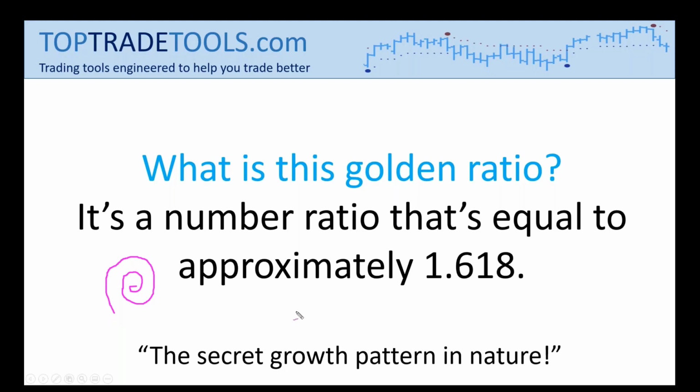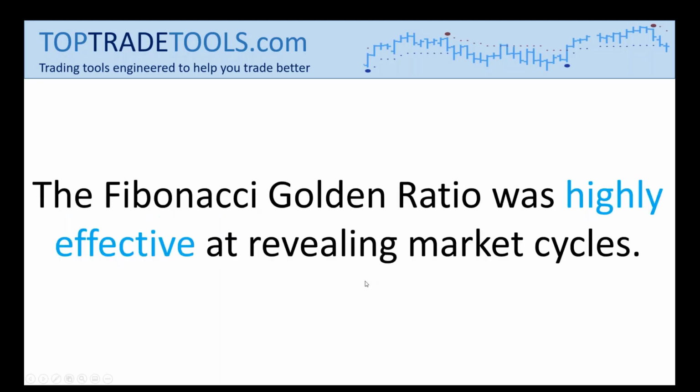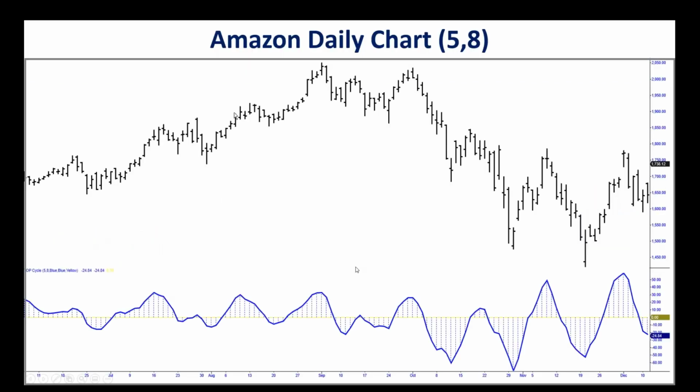It's really interesting. So I thought this would be an interesting number to use in terms of tapping into potential behavioral patterns that we might find beneficial, right? And I found that it actually works pretty well. My team and I looked at this and determined that the parameter settings using the Fibonacci sequence are actually pretty interesting. The Fibonacci golden ratio, we thought, was pretty effective in revealing market cycles, either short-term, medium-term, or long-term. So here's an example, again, the Amazon daily chart.